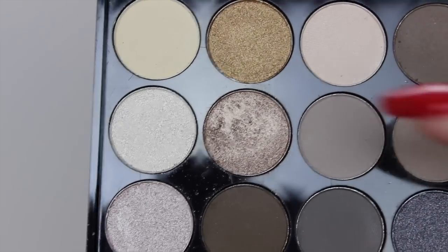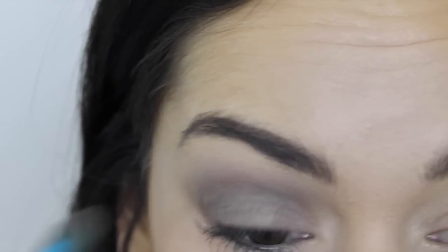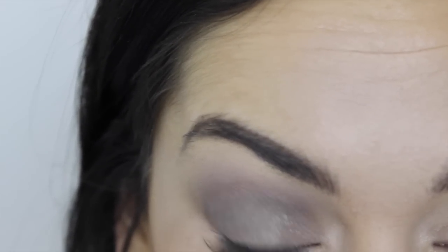Now I'm just going to glitz it up a little bit with the shade Faultless using the same flat eyeshadow brush, and I'm just popping that onto the centre and the inner corner of my eyelid.